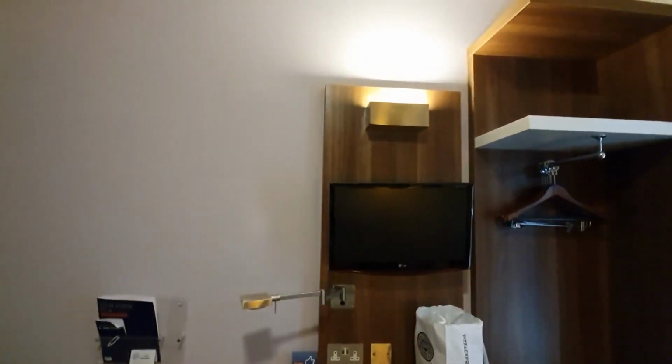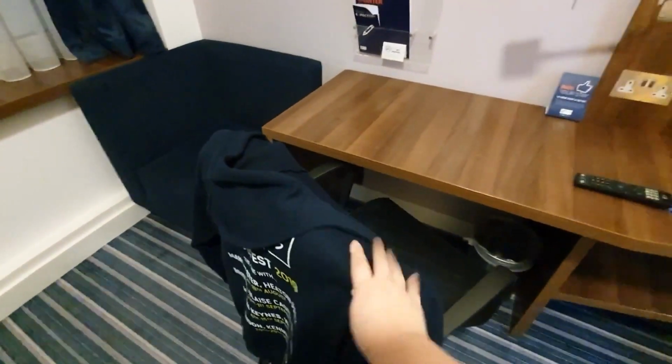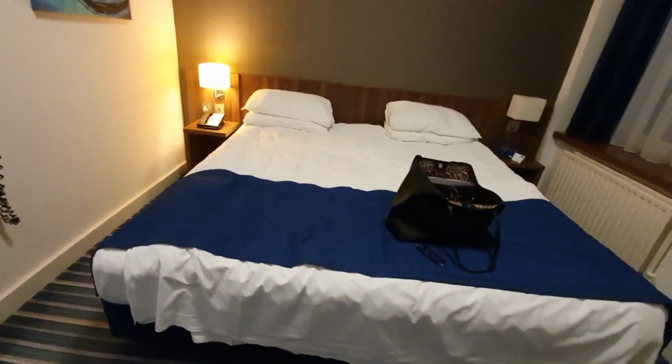I have a TV, big desk, really comfy desk chair actually. This was quite comfortable. There's a bin under the desk, a bit more storage under there. You've got this little sofa-y thing in the corner, that was quite comfortable. And then you turn around and you have this bed.